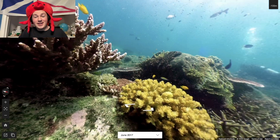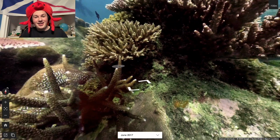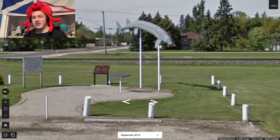Did you know that Google has official underwater coverage? Yes, really. And it's in the map. This one's submitted by Spiral, and I feel like Japan might have one of the highest quantity to quality ratios of any country in this map. I'll end the video off with this location.